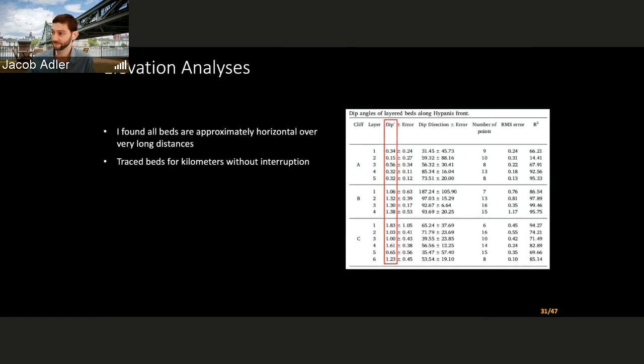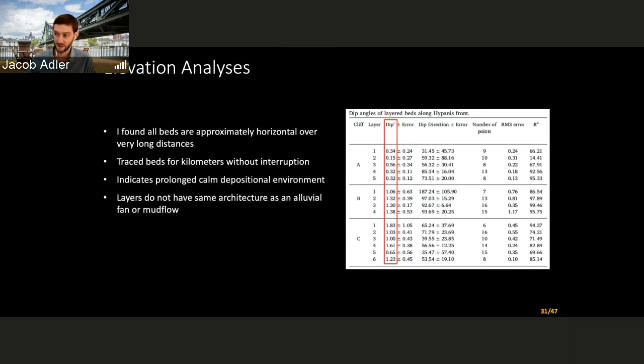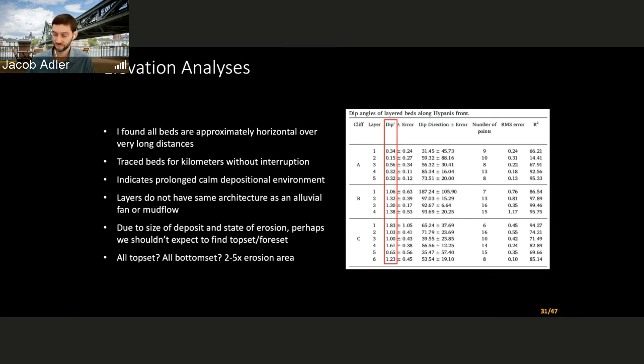What I found was that all the beds were approximately horizontal over very long distances, and so they could be traced for over kilometers without any interruption. This really indicates a prolonged calm depositional environment. So not a highly energetic environment, but a calm environment that formed these stacks over time. And what I found was the architecture was not the same as an alluvial fan or a mud flow.